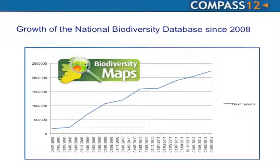Since we launched the mapping system in mid-2008, the amount of observations in the database has grown. You can see the chart here. It's grown significantly and continues to grow, and we hope to hit about 2.5 million, or even somewhere in the region of over 3 million records early in the new year. So this demonstrates that people are using the data, and it's in a growth phase.